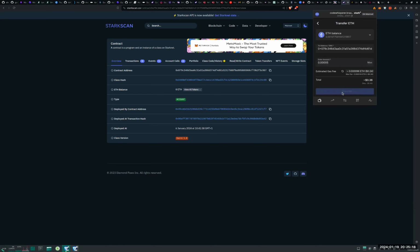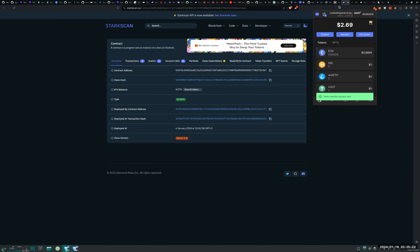So let me just send this amount to it. If I come back to the Explorer, I should then reflect. I think the transaction is still processing. But the basic idea is since it's now an account, it can hold assets, right? And the way you're able to send tokens to a normal account, a normal contract account, similar things you can do with it.